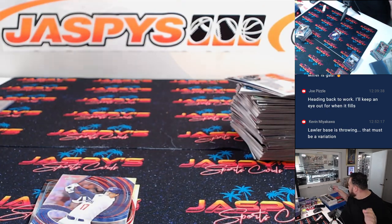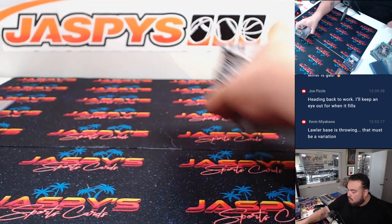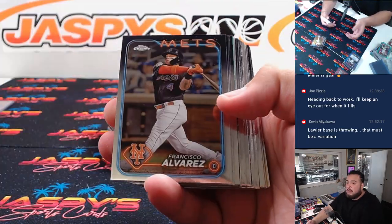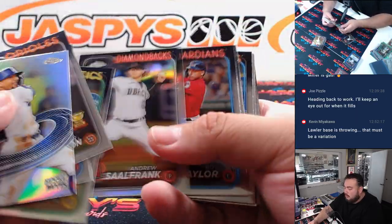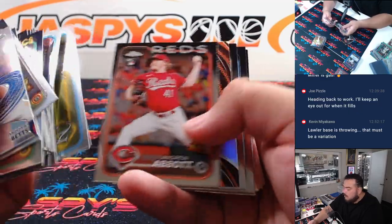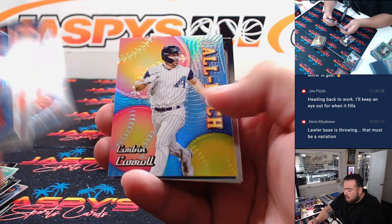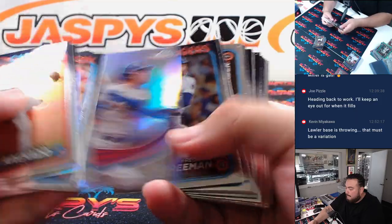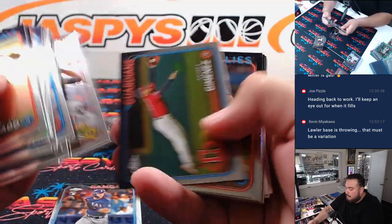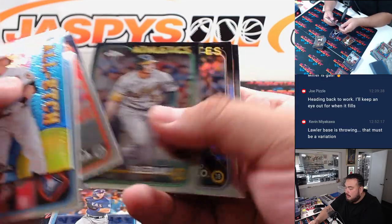Alrighty, guys, down to the final box. Alright, here we go. We got Perdomo, /99. And Jose Denna, the Cleveland Guardians, to /499. Guardians, let's go to Scott. Shota Imanaga to /350. The Cubs going to EA. That's actually a pretty good color.